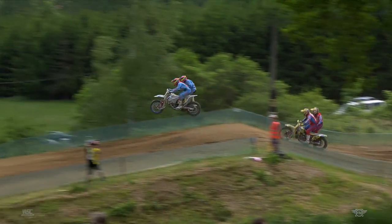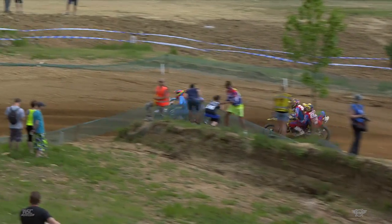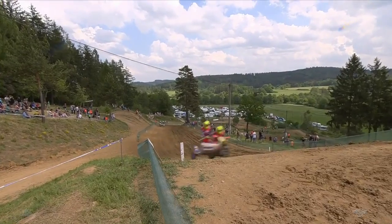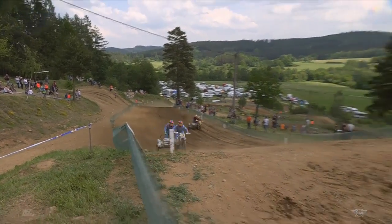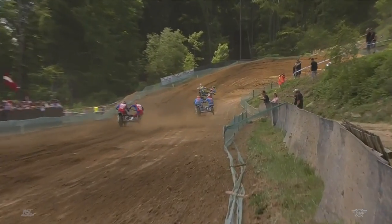It's a compromise, folks, between keeping the sidecar wheel down and giving the driver enough ballast on the back wheel to get the drive down as well. If you're too far out, the rear wheel will just spin up and it won't go anywhere. So it is a compromise. And it's a very fine line between making these things go and not tip over.